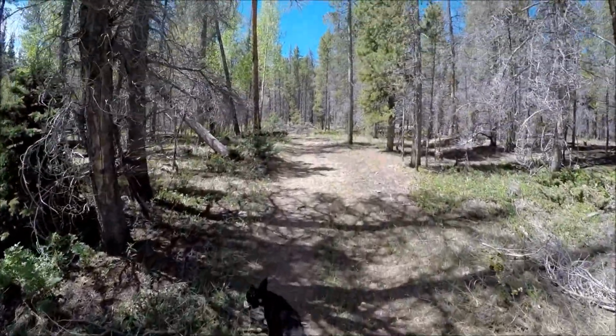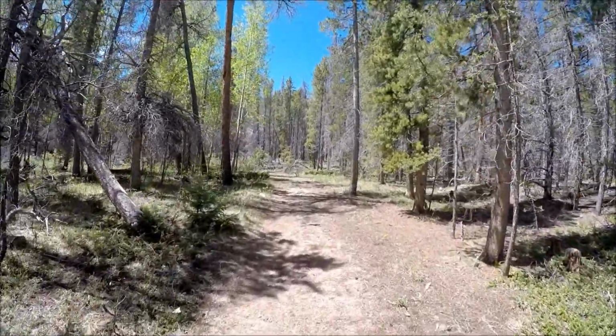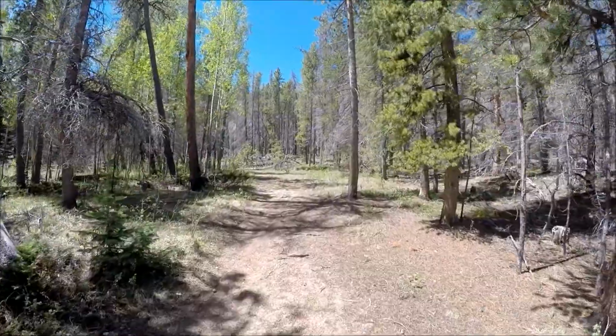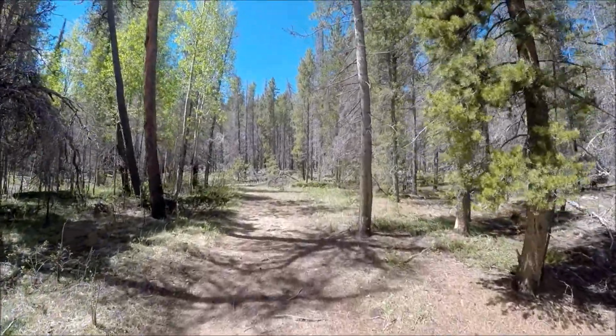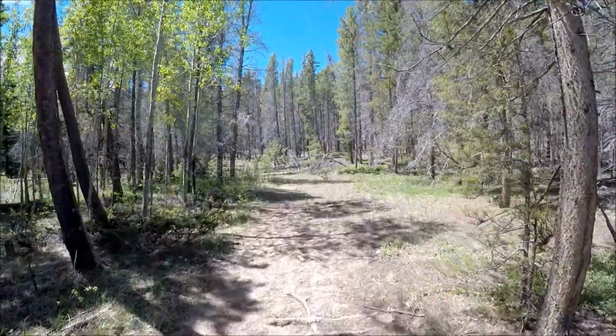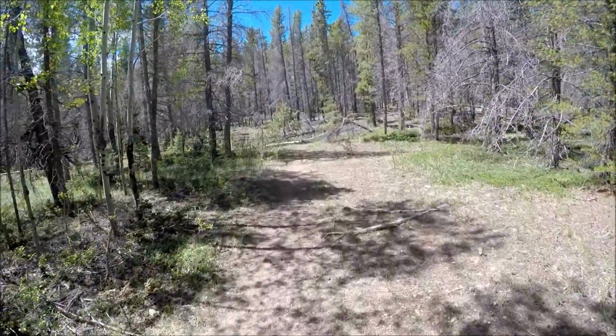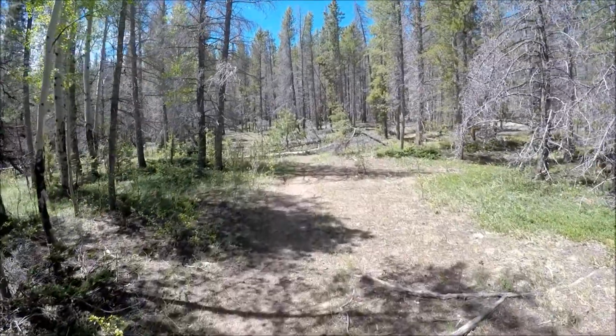Okay, Bandit. With only 1.7 miles left to go, according to my GPS, we've already been 2.4. We are going to Beaver Park today. It's happening. We are on the Flowers Trail now, off of the Flowers Road and on the official trail. It ain't much further now.